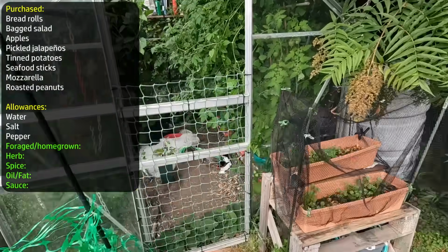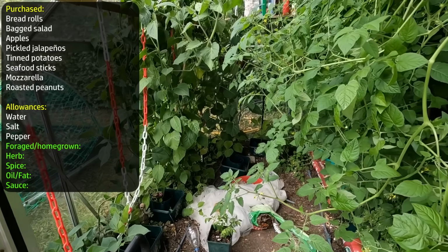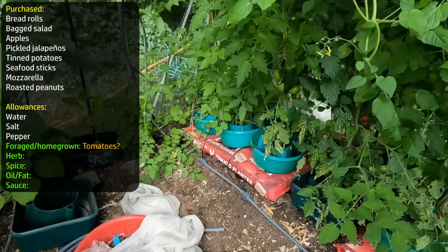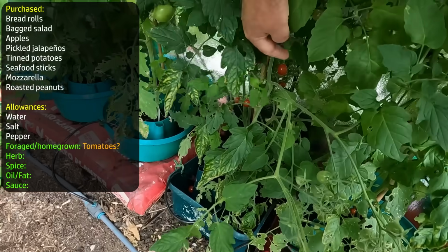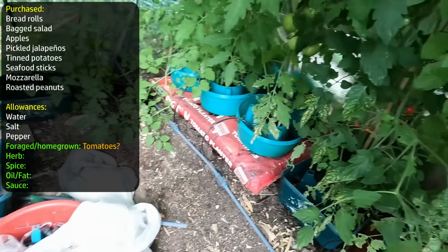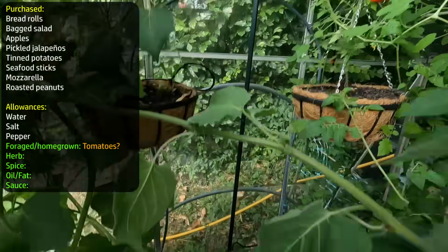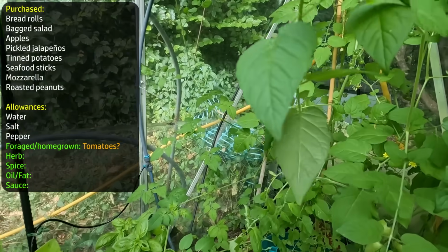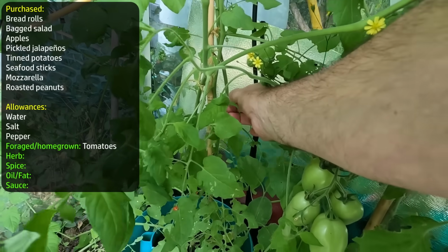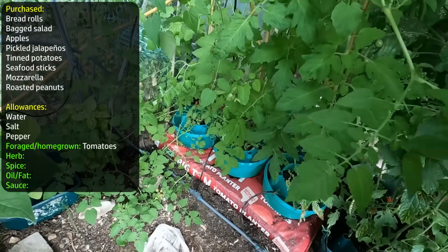but I think we should venture into the tomato jungle, because I think we've got some ripe tomatoes in here somewhere. Here we go. So we've got some nice ripe tomatoes down here. This is a variety called Koralik. There's another few up here and here. So I think we're going to be having some tomatoes. Oh, there's some of these little berry tomatoes as well. So I think we'll have tomatoes today.